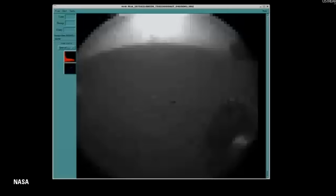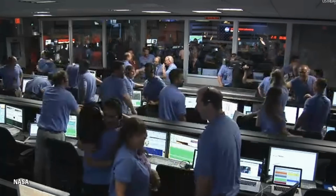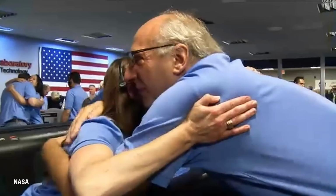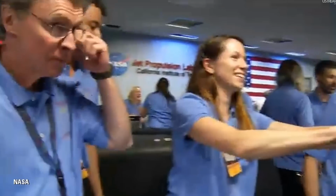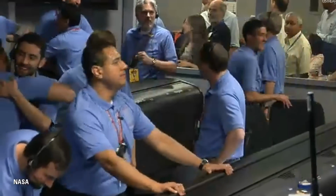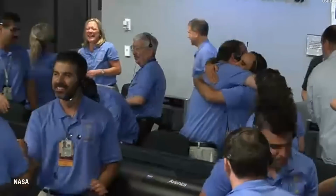These are the rear HazCams. And it does have a dust cover on it. It's the fact there's dust in the air because we've just blown dust all over the place with our descent engines. Fantastic. So there could be more. If we wait, we might get, oh yes!